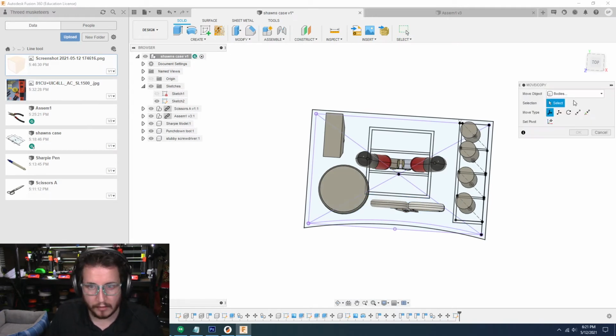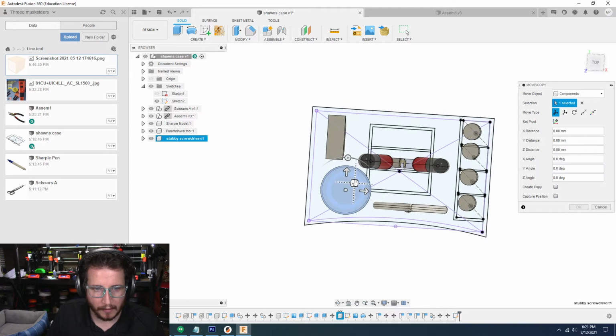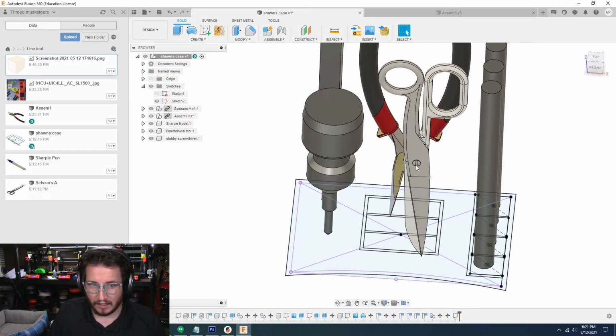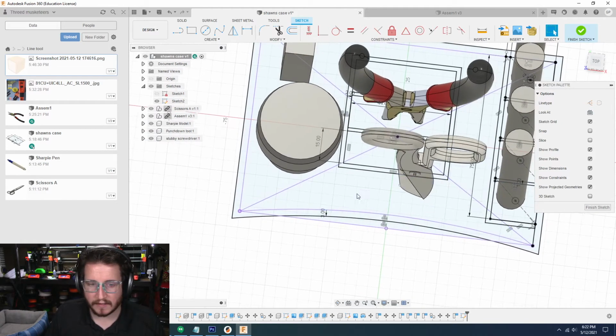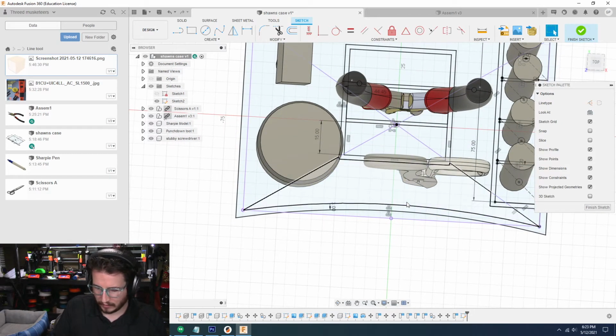Let's hit move. We want to move a component. We're going to move this component. We're going to move it out of the way again. Scissors. Scissors I want really, really thin. Right? I want it to be very, very close to that. So for the scissors, they're off-center, which makes sense. So we want to make sure that we create a hole for them that makes sense for where they're located.